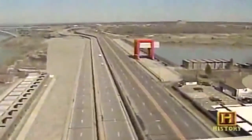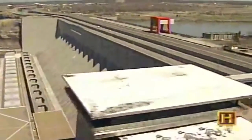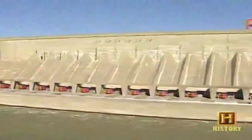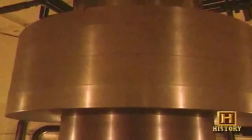Today, the Niagara Power Project that harnesses just 1/3 of the falls' hydroelectric potential is the 5th largest electricity producer in the United States, as well as the largest electricity producer in New York State. This plant, when it was built, was the largest in the free world.